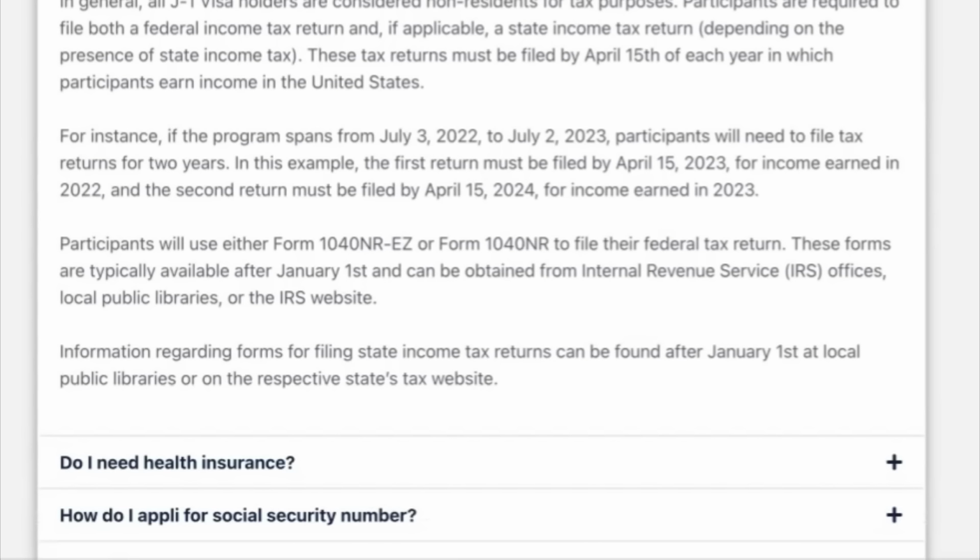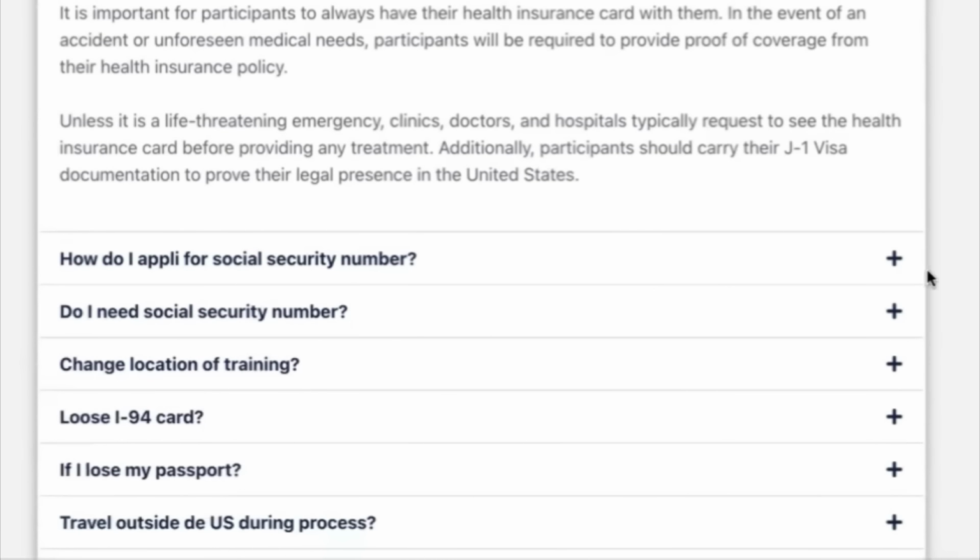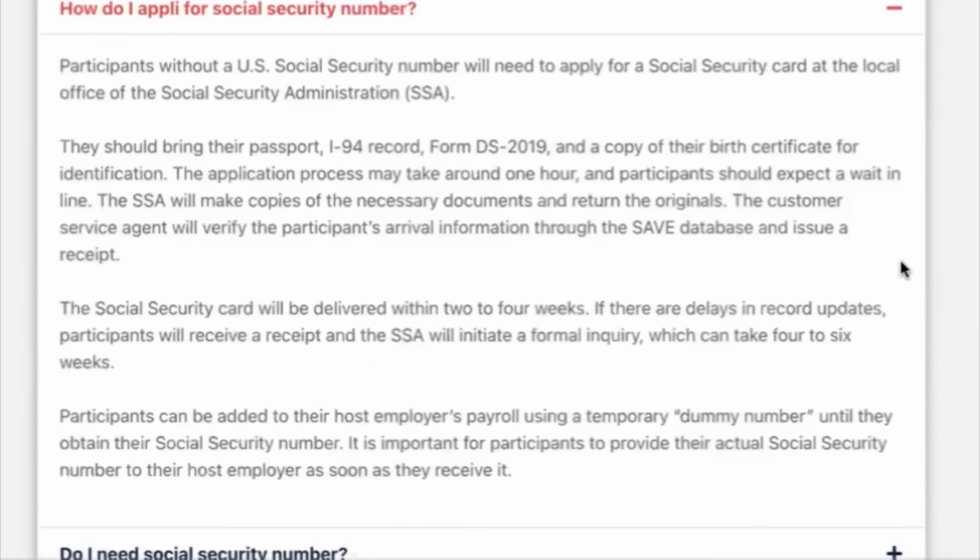Do you need health insurance? Is it important for participants to always have the health insurance card with them? In the event of an accident or unforeseen medical needs, participants will be required to provide proof of coverage from their health insurance policy, unless it is a life-threatening emergency. Clinics, doctors, and hospitals typically request to see the health insurance card before providing any treatment. Additionally, participants should carry their J-1 visa documentation to prove their legal presence in the U.S.